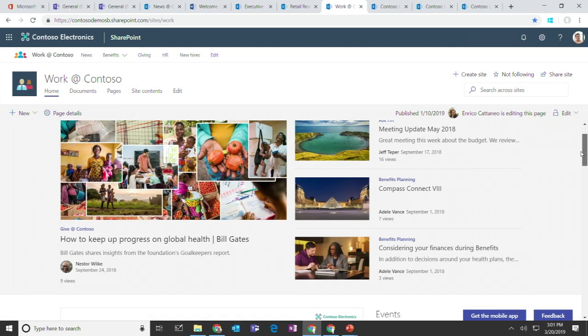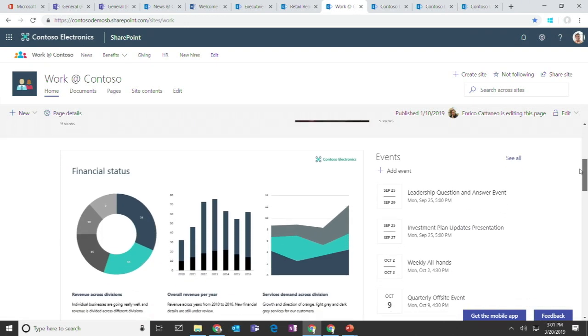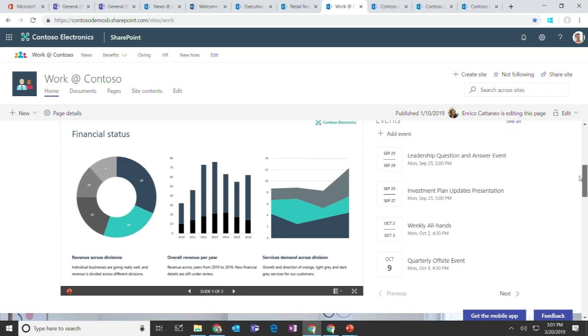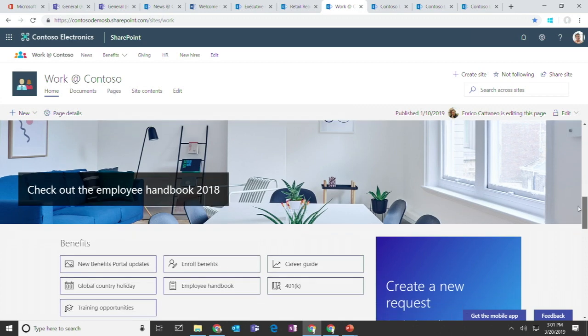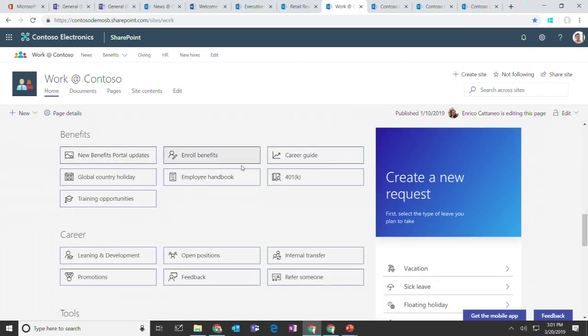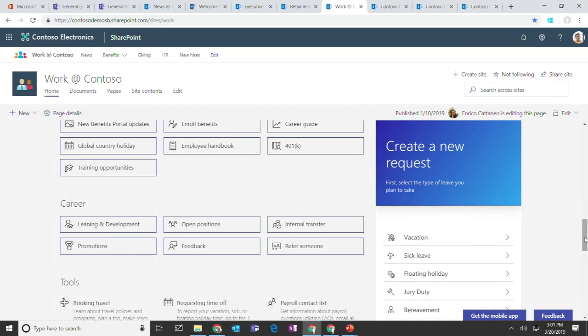here. We've got news, we've got events, and a PowerPoint presentation being used to show a set of financial updates. And then we've got a big, giant, beautiful link to the employee handbook, links to resources across the organization. And what you're seeing on the right is actually a Power App embedded in the page so that I can request time off. And so this is also providing a service to me as a visitor of this site.